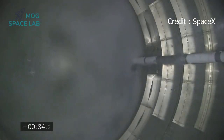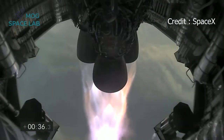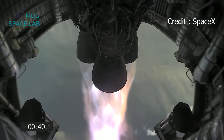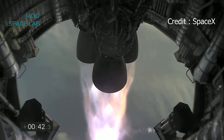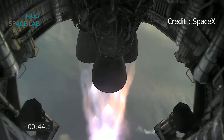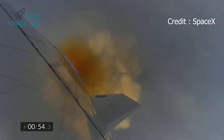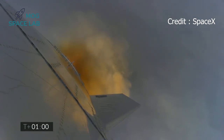T plus 33 seconds. Starship test vehicle number 11 ascending over Starbase in South Texas. 1 kilometer altitude. We've heard the callout. We're over 1 kilometer up. Views from the external camera on Starship number 11, looking back towards the Starbase facility in the fog in South Texas.